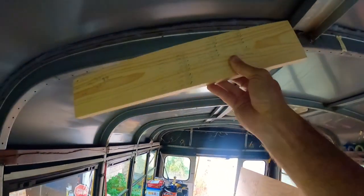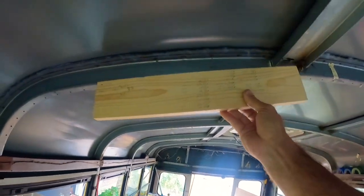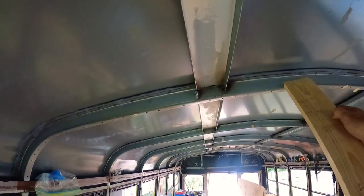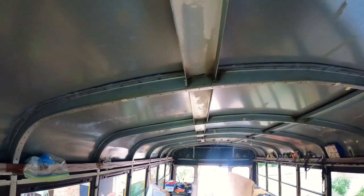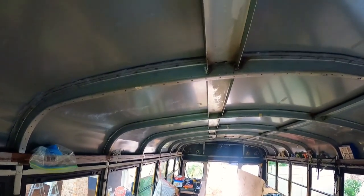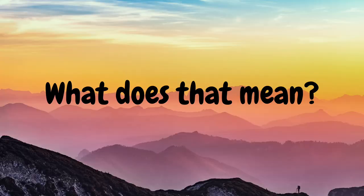But I don't really want to cut out 1, 2, 3, 4, 5, 10, 50, 200 pieces of wood and screw them in. I'd rather have one long piece. So I figured I'd build a template. Never done it before, don't know what the heck I'm doing. I'm gonna try and make a piece of wood that's long enough to span maybe half of this or a quarter of the roof that has this sort of curve built into it. Have a template built out and then cut out a bunch of them on the bandsaw. So what does all that mean?